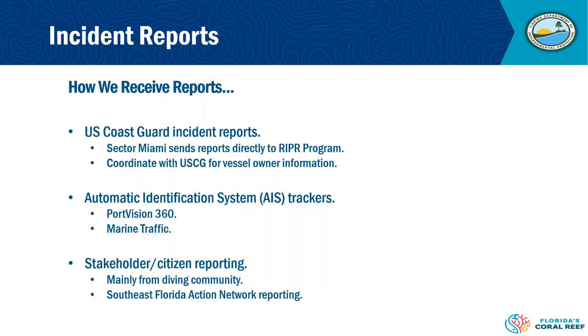All right, how we receive these reports. So we receive reports a couple different ways. U.S. Coast Guard works with us directly. If they hear of something that may have caused impact to coral reef, they will pass it along to us. We work with them to help figure out vessel owner information for the responsible party. We also follow the automatic identification system, or AIS trackers. The majority of commercial vessels have this already, and recreational vessels over a certain size, I believe it's either 60 or 80 feet, typically will have an AIS tracker.